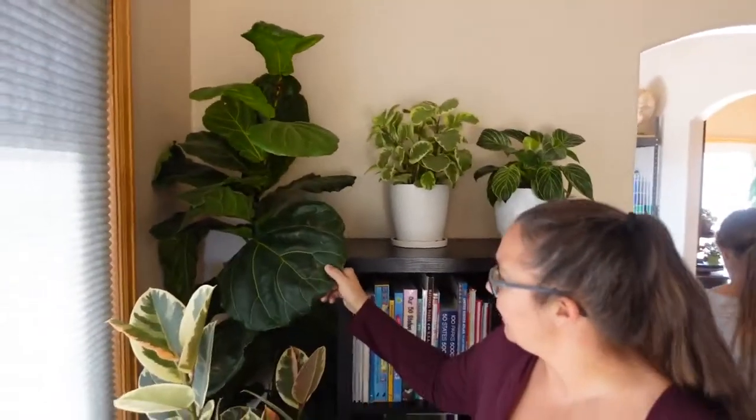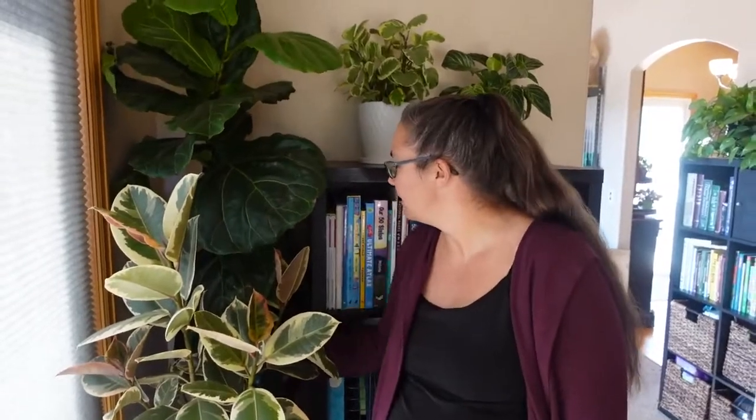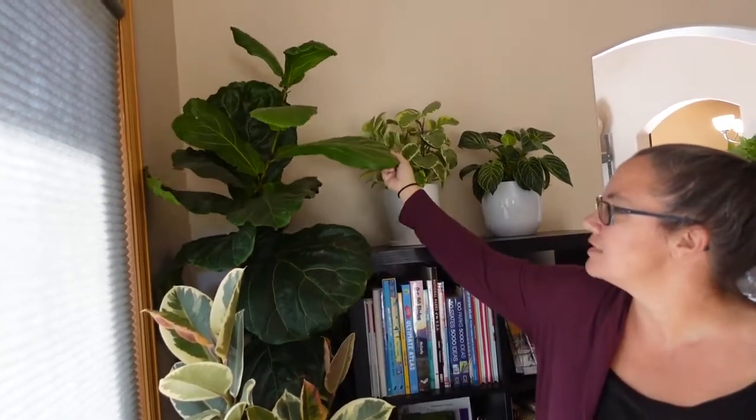So we also have a fiddle leaf fig back here. This guy needs to be transplanted, or I need to just take him out of the pot and re-put him in the pot because his roots are kind of resurfacing. These guys eat the soil, so you need to feed them soil, basically.